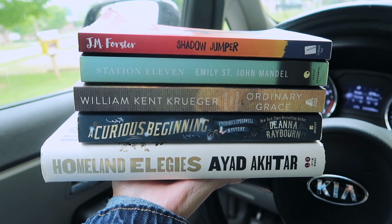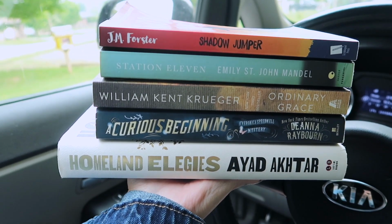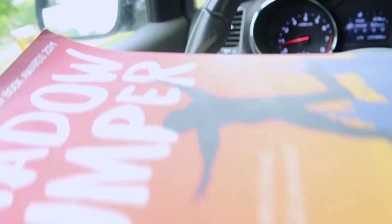Okay, so that's my stack, unless I find anything else on my way out. Didn't necessarily find anything that I was specifically looking for, or that my partner was looking for, or even for my kids. But I think my eldest will like this one. I know my partner loved Station 11, so he may want to have a copy. And I actually haven't read it yet.